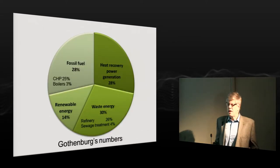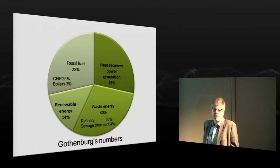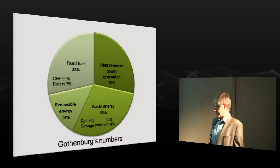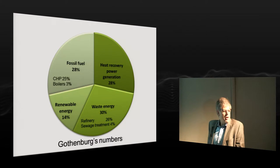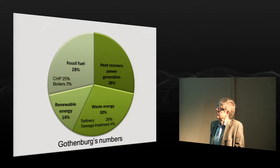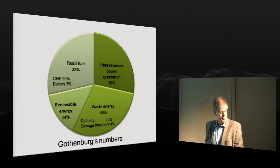So, going back to Gothenburg, because it's kind of an interesting city. It's Sweden's second largest city, an industrial city. It's got industry and offices. So where is the energy coming from in that city? Only 28% of all the energy in that system is coming from fossil fuels. But only 3% of that is coming from boilers directly.